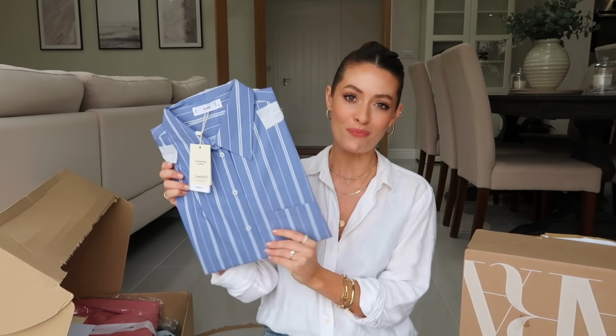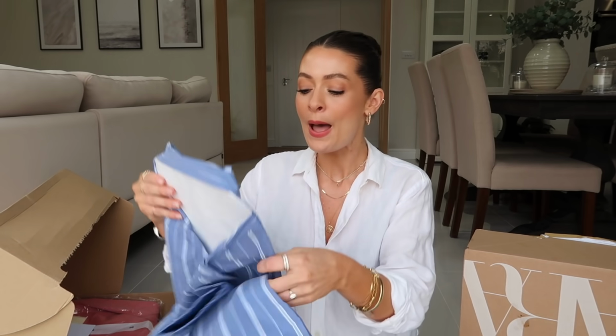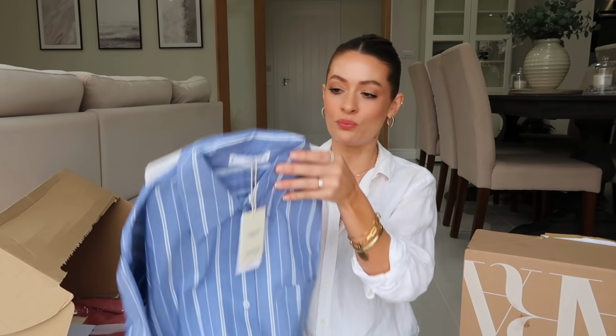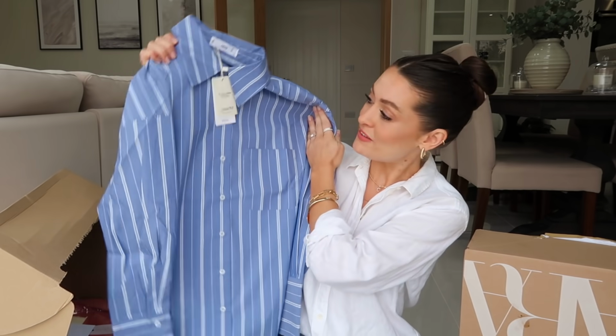Okay, so I'm going to start off with a piece that for me personally is a spring wardrobe staple, and it is a blue striped shirt. Now, I was looking more for a blue and white striped shirt because I prefer that, but then I thought the tone of this one from Mango was just lovely, and I'm pretty sure the Zara one was very similar. So first up, this is the Mango one.